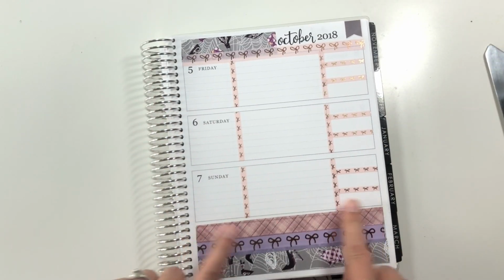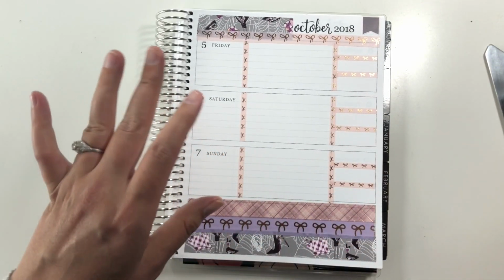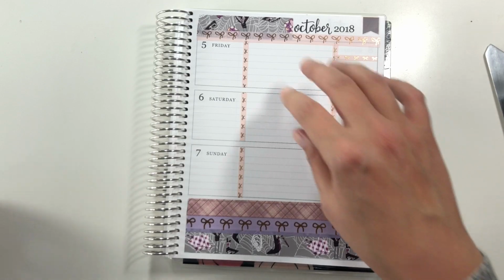I think I'm going to run some washi tape here and on the bottom of the other side because I think that it just needs a little bit of balance.